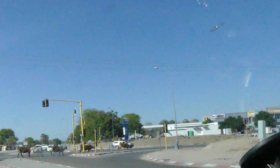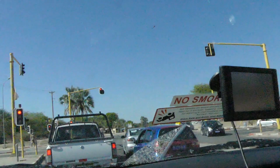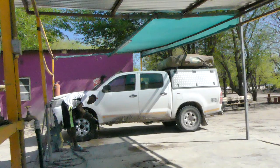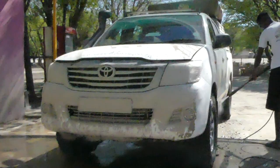Oh, you gotta love Africa. Especially they seem to herd themselves. It's peak traffic hour. You don't see people accompanying them. They just do their own thing. That's a lot of mud, man. I didn't realize how much mud is in there. So we're kind of forced to clean the car and see if that helps the engine light.